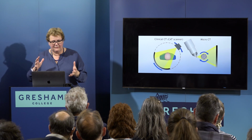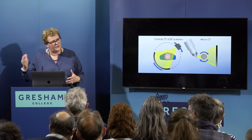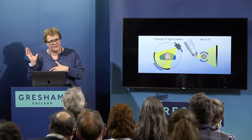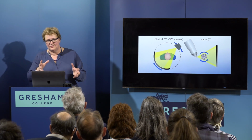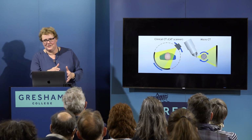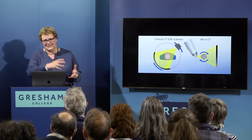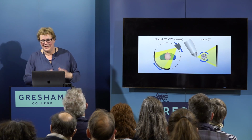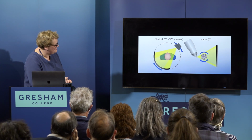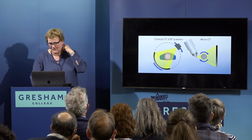You can improve the resolution a bit by increasing the voltage on the X-rays, but you can't do that with live patients, so the resolution is fairly fixed. Actually, one of the advantages of looking at skeletal remains is you can increase the voltage a bit and have better resolution, but it's limited in terms of the resolution that you can have.